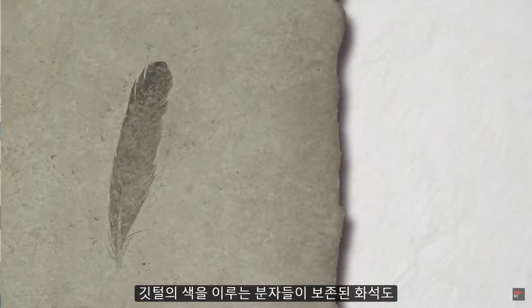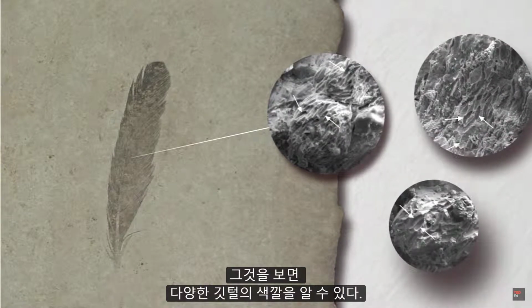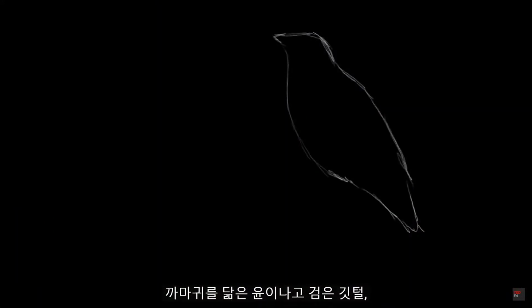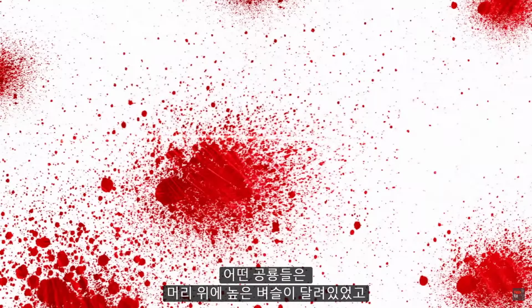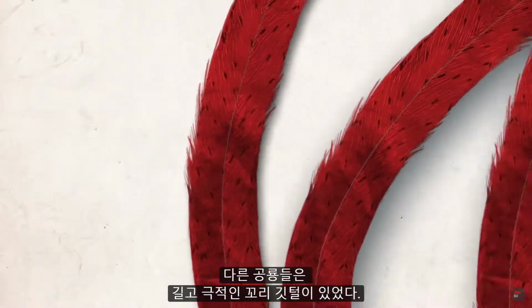A few fossils even preserve some of the molecules that give feathers color. They reveal a beautiful range of colors: glossy dark plumage, reminiscent of crows, alternating stripes of black and white, or splashes of bright red. Some dinosaurs had high crests on their heads, and others had long, dramatic tail feathers.